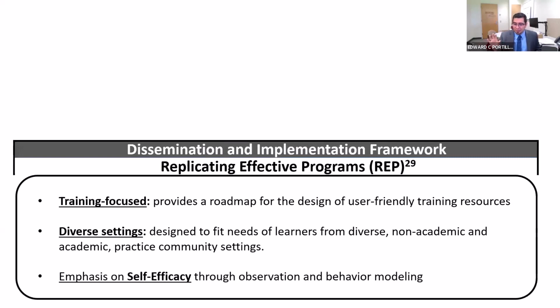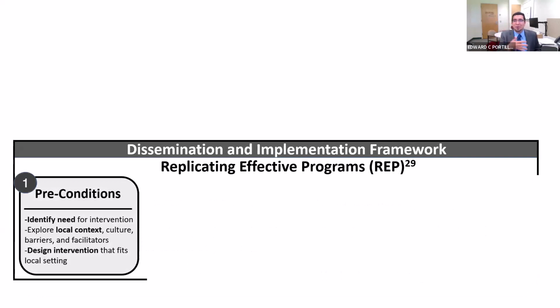And so for this work, I really leaned on a framework called Replicating Effective Programs. I love this framework. It's awesome because it's really intuitive, and it focuses on training development, which is exactly where I was in my journey for scaling this practice. So I also liked REP because they actually call out in the framework, this has been used in non-academic medical centers extensively. It's been used in rural community hospitals. It's been used in rural clinics. I thought this is a great fit for my goal of optimizing rural care delivery. And it really focuses on clinician self-efficacy. There's 4 elements of the framework.